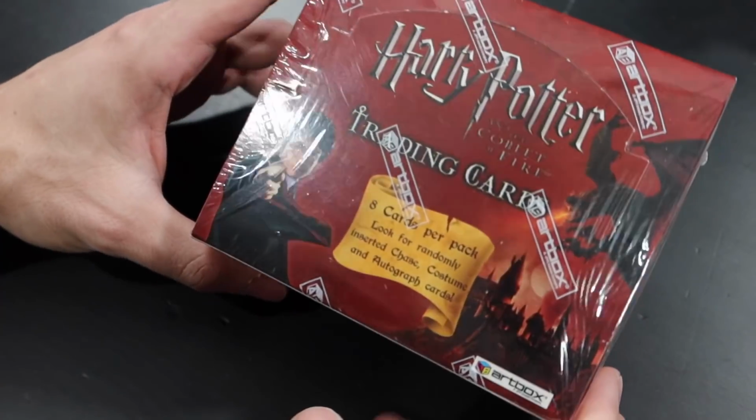I'm wearing my Goblet of Fire shirt in honor of the Goblet of Fire trading cards. All right, let's take a look at the box here.